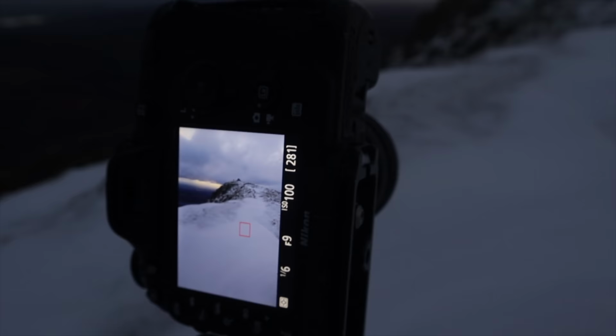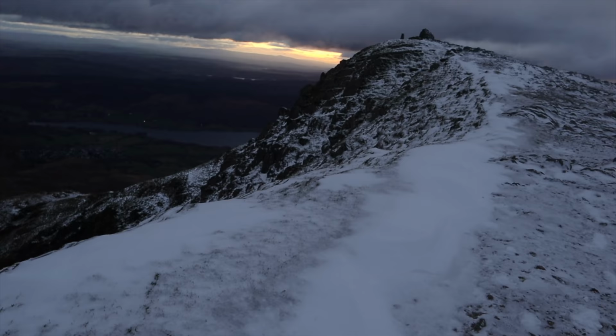I need, what's my shutter speed? 1/6 of a second, so I need to make sure that my camera's not shaking all over the shop. So I've got the wide-angle lens on the front, and we're looking back towards the summit of this fell, but I've got a lot of these little mini snow drifts in the foreground, which is beautiful. We're getting these little patterns, these lines actually as well, that are leading us up to the summit.